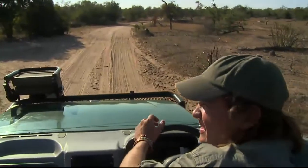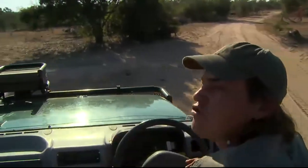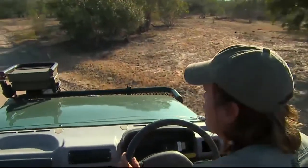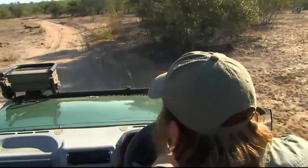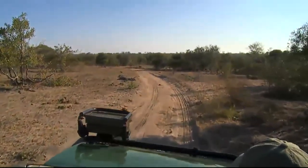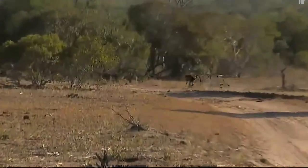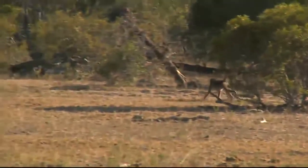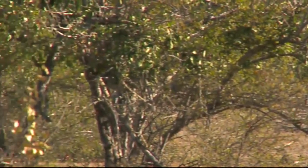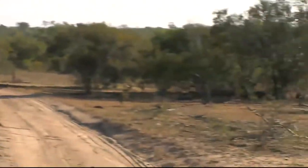Now, baboon troops in this area generally can be anything from 50 to over 100 strong. And I'd say these are probably somewhere between those two. There we go, I'm just gonna sneak up. There we go. Under the gwari bushes. So as we watch these baboons, there's still some more off to the right under the gwari bush.